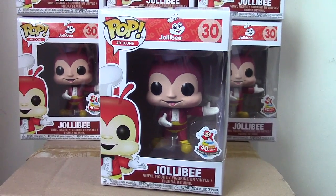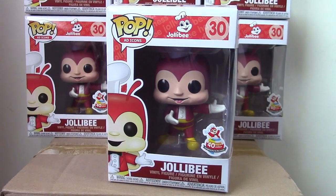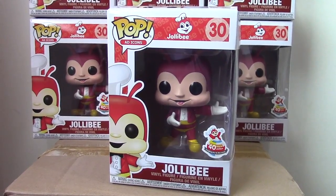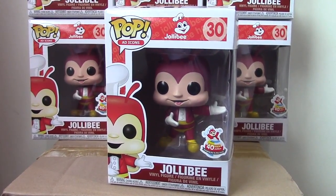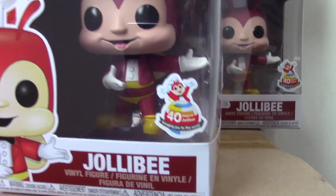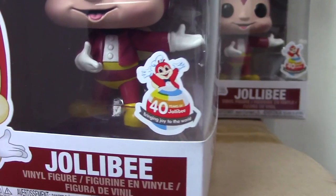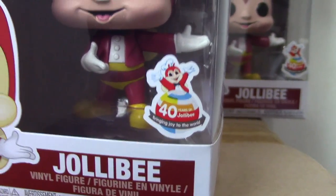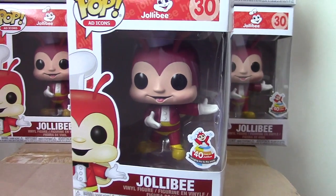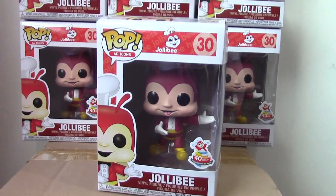Alright guys, it's Marlo back again with yet another Funko Pop video review, and this time I have the Philippine exclusive Ad Icons JOLLIBEE. So here we have him. It is the 40th anniversary for JOLLIBEE. I can't believe it's that old already. But here we have the icon in package. I was able to obtain quite a few of them.